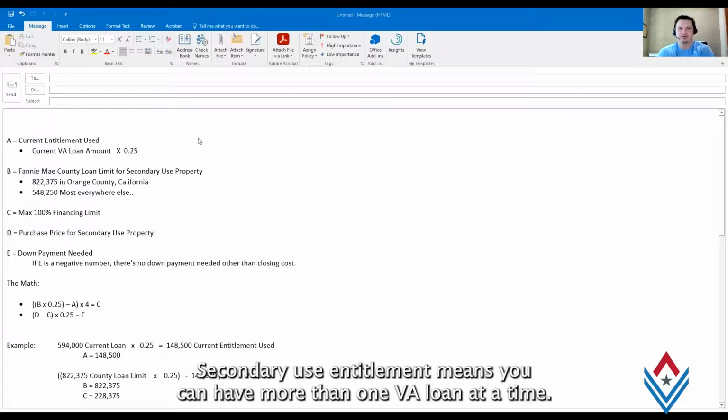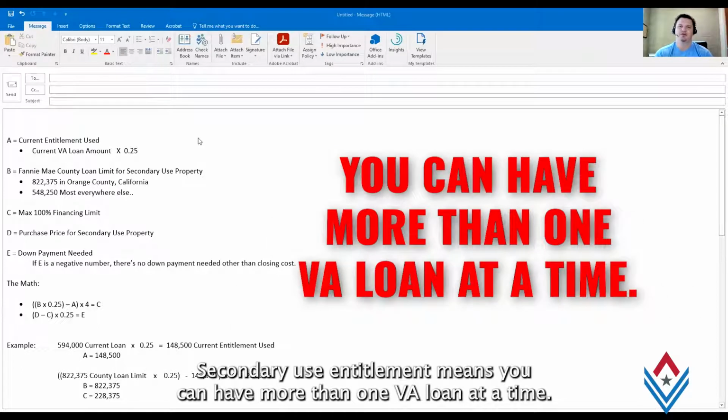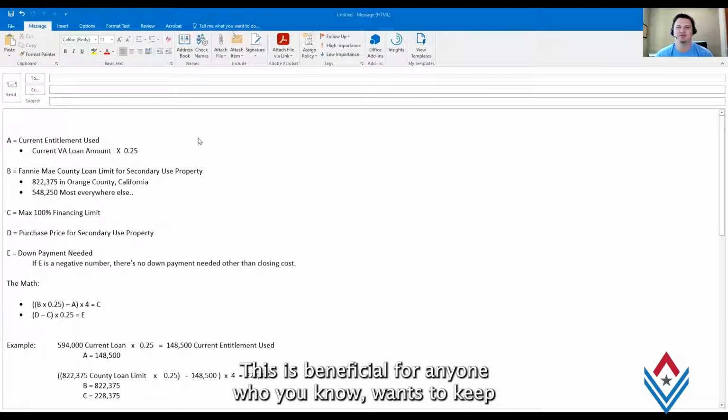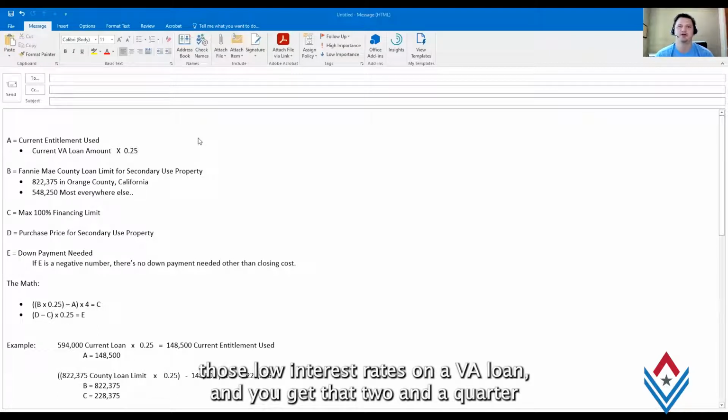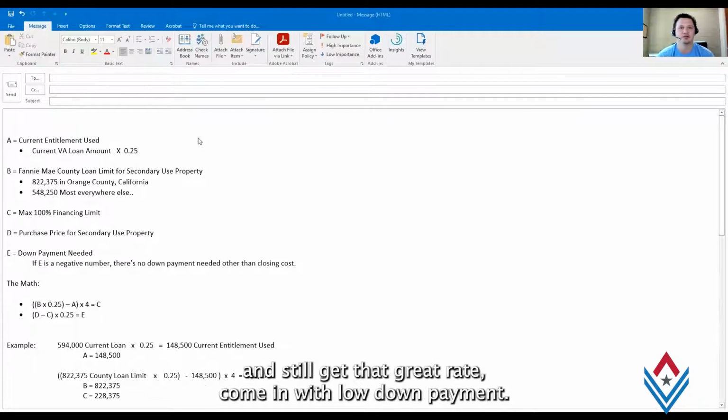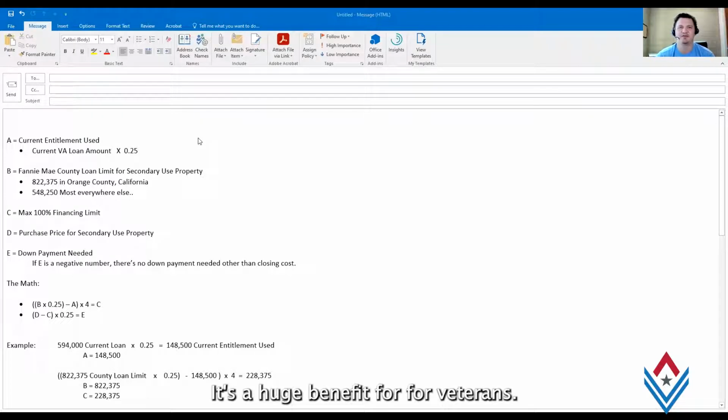Secondary use entitlement means you can have more than one VA loan at a time. If you have remaining entitlement left over, you could go get another VA loan. This is beneficial for anyone who wants to keep those low interest rates on a VA loan. You get that 2.25, or a really low interest rate. If you could go buy another one and still get that great rate, come in with a low down payment, it's a huge benefit for veterans.